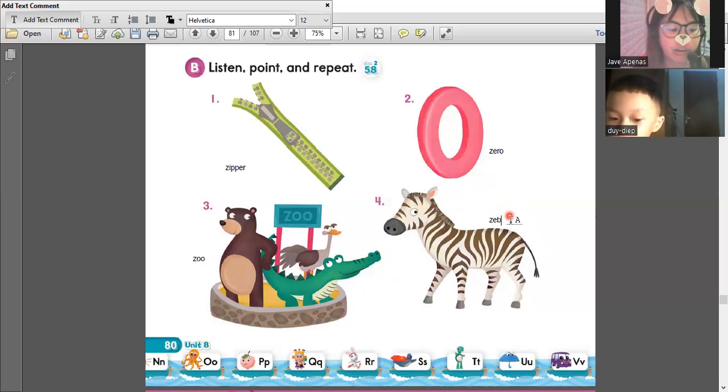Very good. A zebra. Okay, now let's read again the words that start with letter Z. What's number one? Zipper. One more time. Zipper. It's a zipper. Yes, please say it. Zipper. Number two. What's number two? Look at number two. It's zero. Three. Zoo. Okay. Four. What animal is that? Zebra. Very good. Okay. So once again, these are the words that start with letter Z.